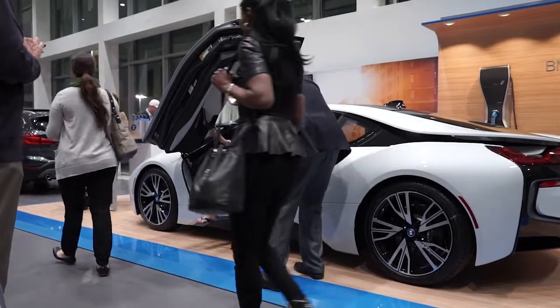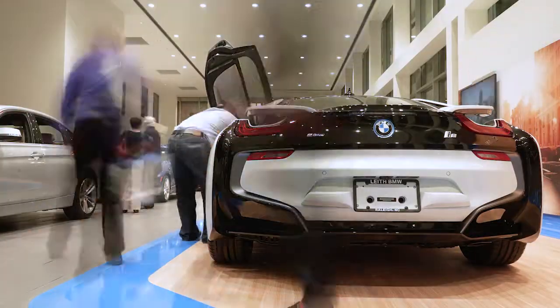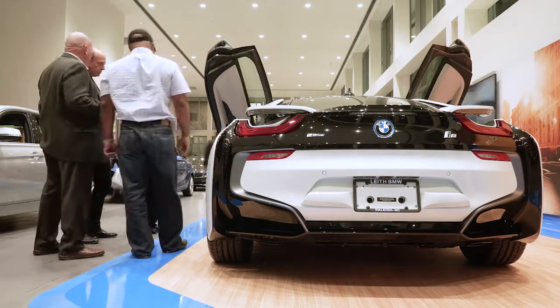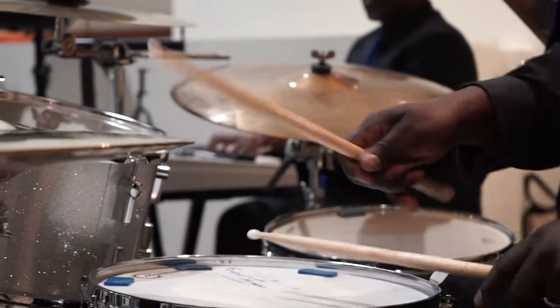We had a lot of focus on the i8, which was in our electric area, and that was a huge focal point for the event itself. So we kind of centered everything around that. That's where we had the food tables, off in the corner behind the i8. And the music that night was excellent.